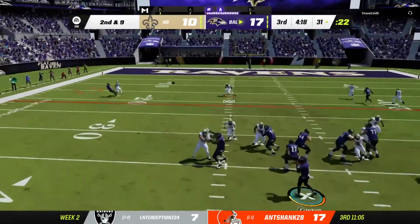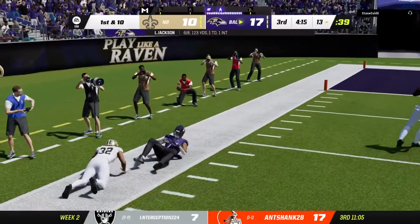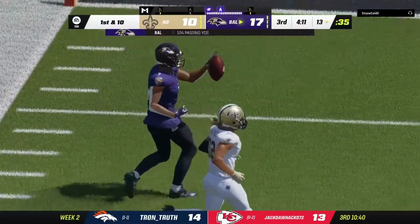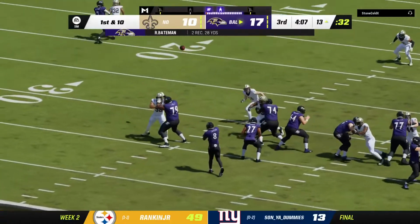On 2nd and 9, Jackson. That is caught. Rashad Bateman. And they'll work it inside the 15-yard line before it's all said and done. 2nd catch for him today, and it'll wind up a 1st down.